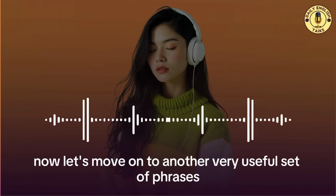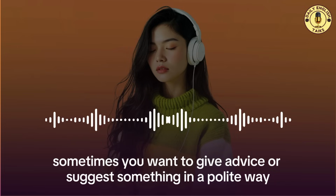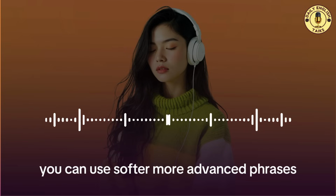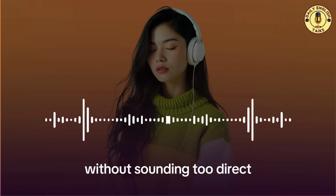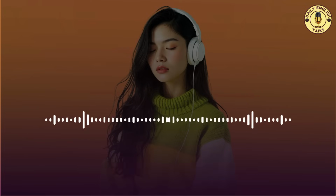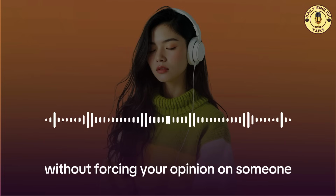Now, let's move on to another very useful set of phrases. Sometimes you want to give advice or suggest something in a polite way. Instead of saying, "You should do this," you can use softer, more advanced phrases. For example, "If I were you, I'd..." This phrase is very useful when you're giving advice, without sounding too direct. Another one is, "You might want to," or "Have you considered?" These are polite ways to suggest something without forcing your opinion on someone.